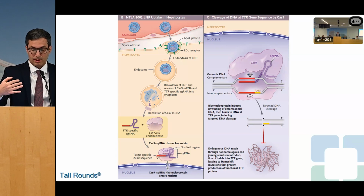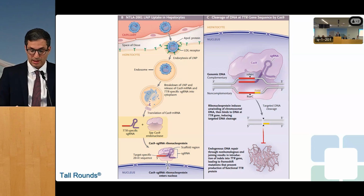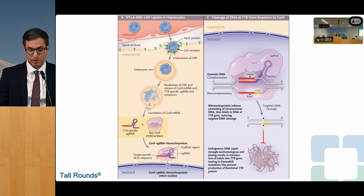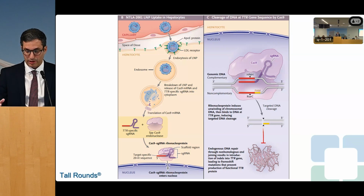The cell then imports this CRISPR sgRNA ribonucleoprotein into the nucleus, and once it's in the nucleus, it looks for the complementary DNA and binds near the PAM. Once it does that, it induces the unwinding of the chromosome, and then binds the DNA at that TTR gene, inducing targeted DNA cleavage, which is what we're trying to do to get out that TTR portion. And then once we remove that, the endogenous DNA repair results in the introduction of indels, which are variants that have no significance, preventing the production of the functional TTR protein.